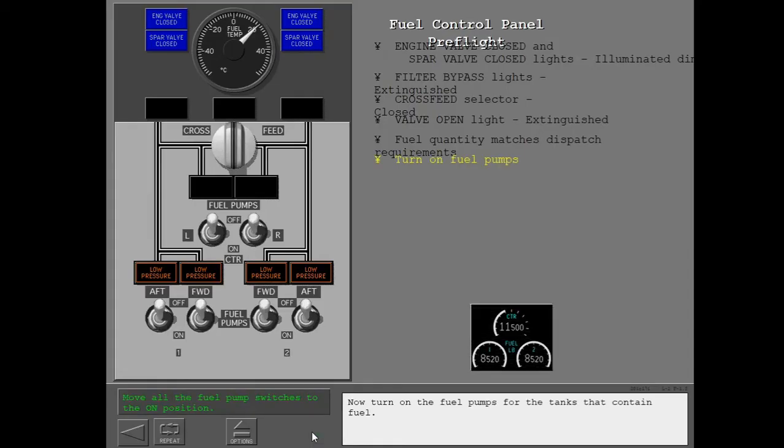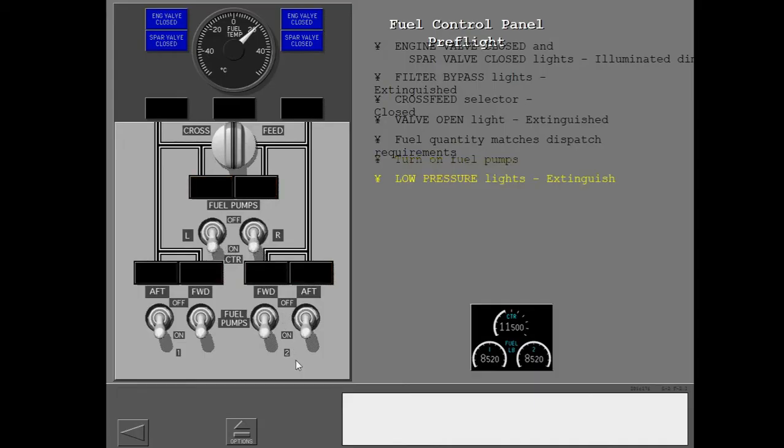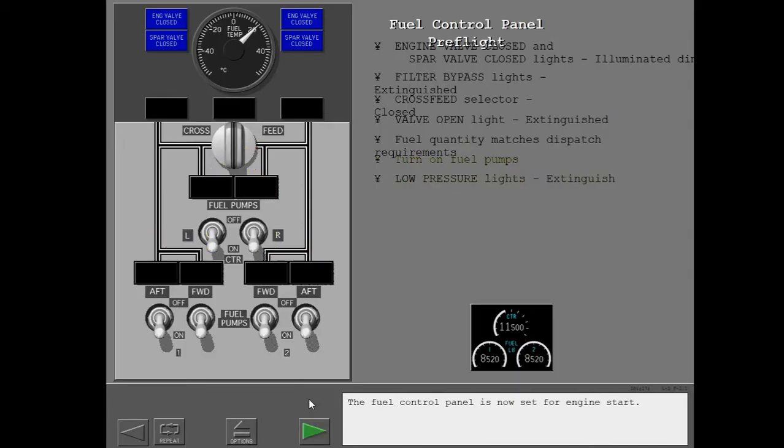Now turn on the fuel pumps for the tanks that contain fuel. Make sure the low pressure lights are extinguished. The fuel control panel is now set for engine start.